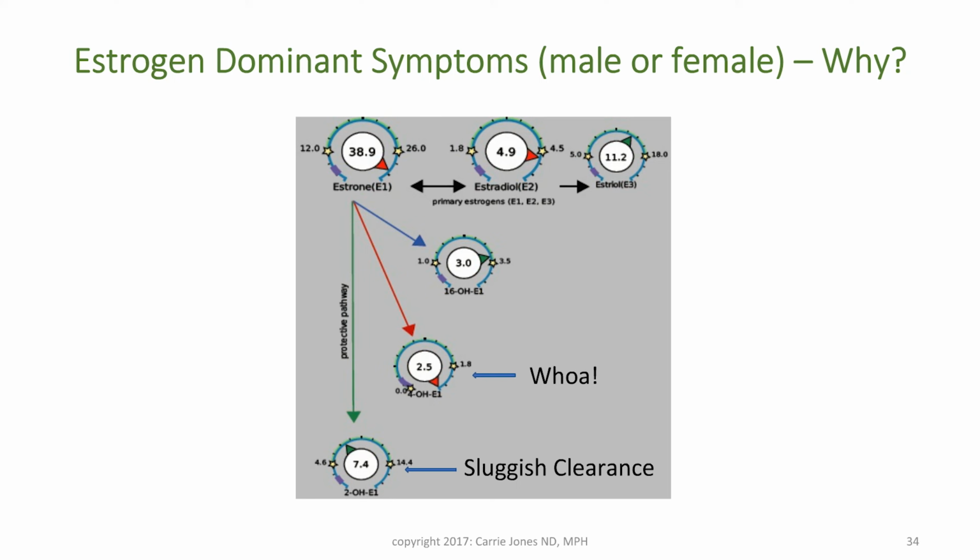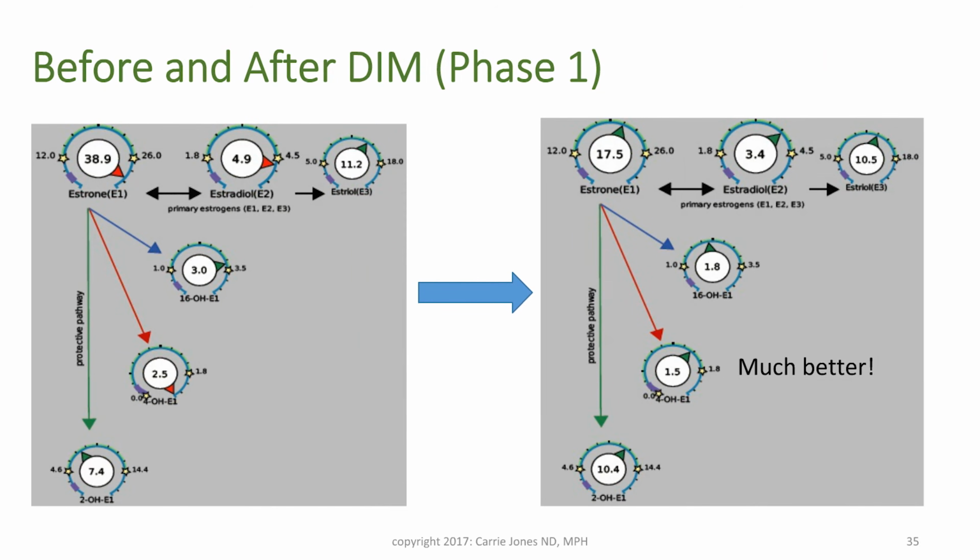These are just recirculating out in her system and causing a lot more estrogen dominance on top of her already high E1 and E2. This is a before and after DIM. In fact, this woman took DIM for just 2 weeks, and in 2 weeks you can see all of her markers dropped, and she starts to favor the 2-hydroxy, which is fantastic. So keep that in mind.